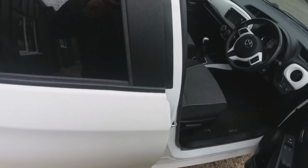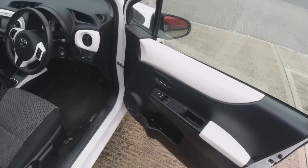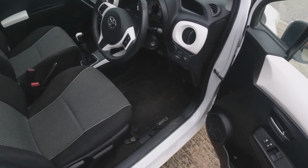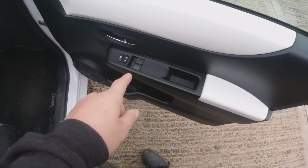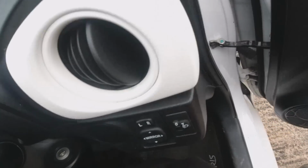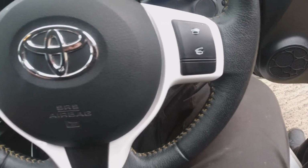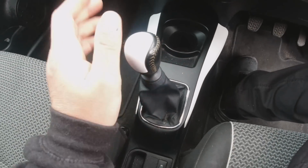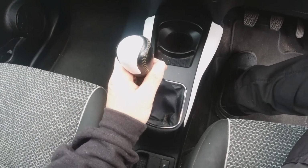There we go. So inside it's got quite a funky interior on this one for one of the Yarises, with the white trim on it. We've got electric front windows, electric mirrors, Bluetooth, volume controls and stereo, air conditioning, 6-speed box, which is going to give the good fuel economy on this.